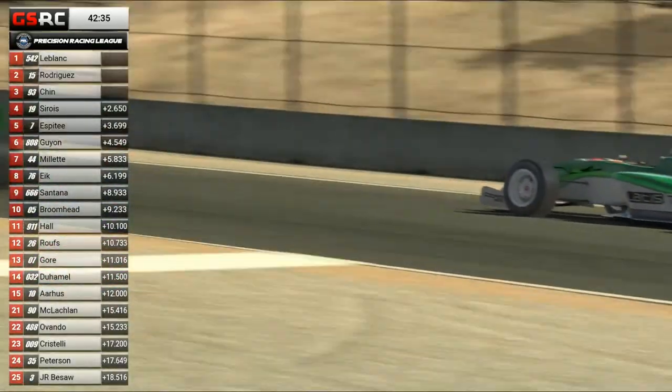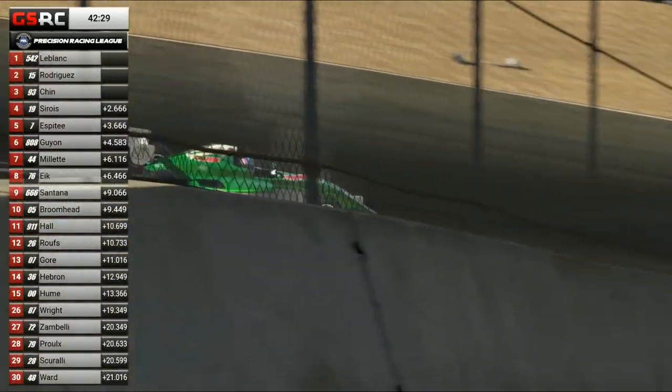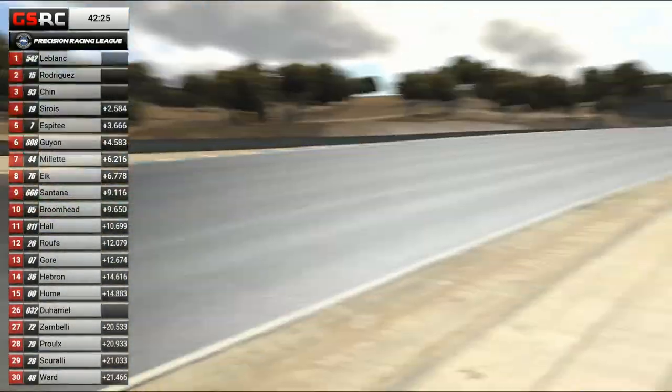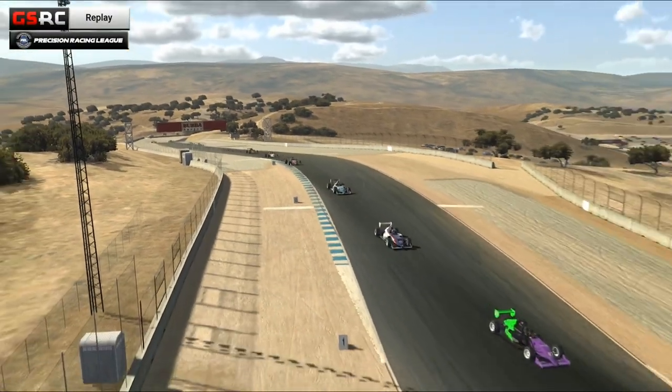This looks to be the fight between McLaughlin and Ovando, who's trying to come back from his... Oh, and there's a big wreck in front of them. It looks like they've got the number 10 of our house and a few others involved in that. All right. Looks like Richards was involved as well, as we're going to jump back on a replay here.